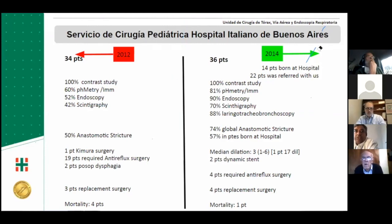The global anastomotic stricture was in 74 patients. The median number of dilations was 3. We go from 1 to 6 dilations, but 1 patient was referred to us with 17 dilations. And before the 17th dilation, the patient was referred out of the hospital. Only 4 patients required anti-reflux surgery. It's a result of the multidisciplinary approach, but 4 patients required a replacement surgery.